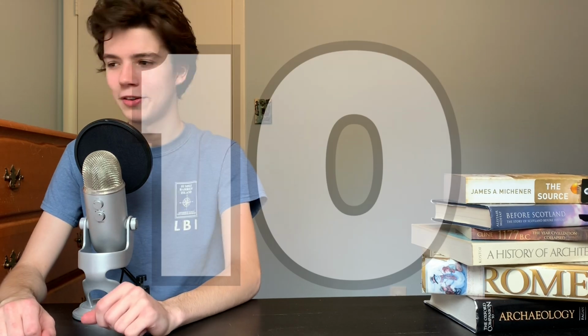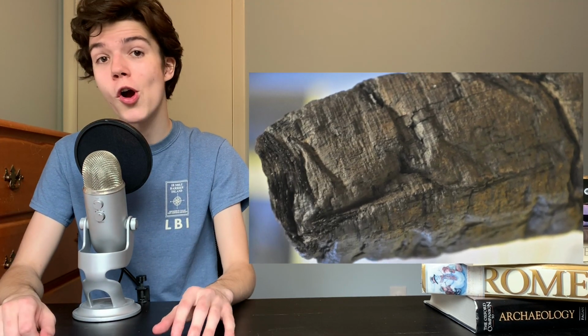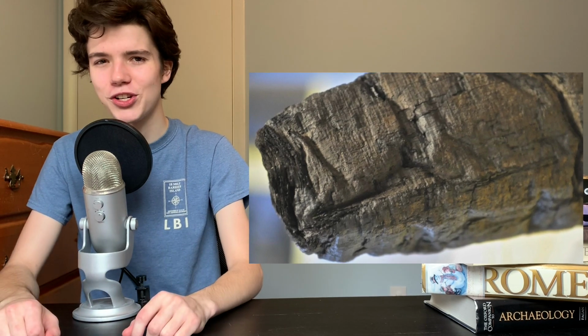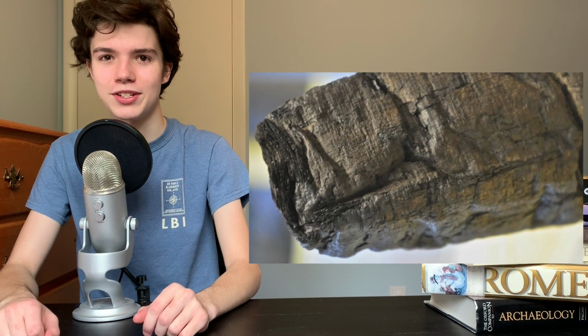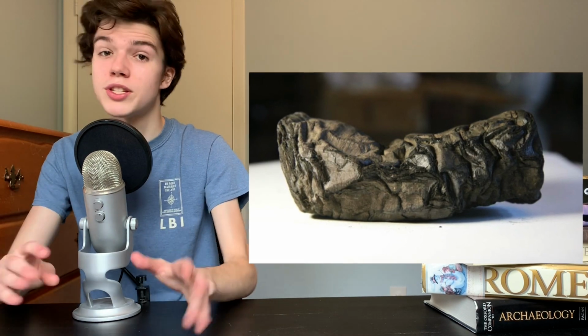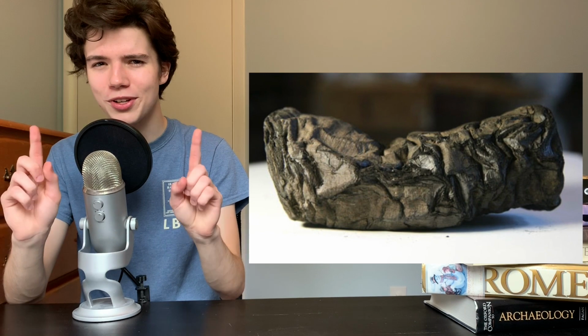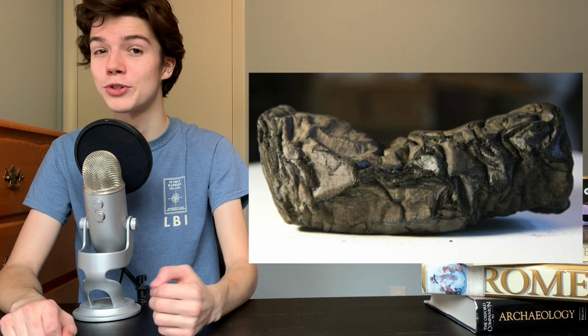Number 10. Preserved paint and paper. So when the town got buried, a bunch of the scrolls charred, but actually preserved since they were carbonized. Archaeologists are actually working on technology that would allow us to scan in the scrolls and digitally unscroll them, because if you did that in real life, they might fall apart. So, stay tuned on what interesting insights those scrolls will bring up once we are able to read them.